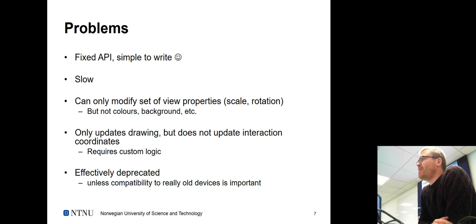It's relatively slow. Of course, that's not particularly a problem with modern devices, so you can accommodate this. That's not a big deal. But it's constrained in terms of the properties it can actually modify, right? It can only modify visible properties, really, the ones that are encoded in the animate API.